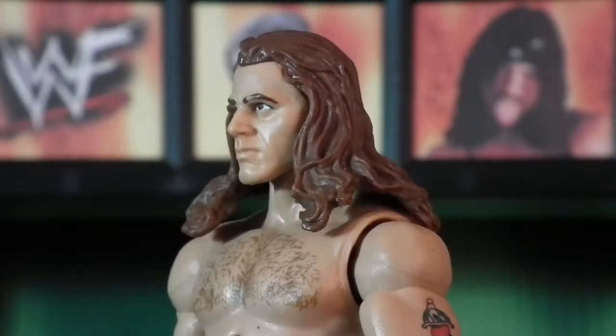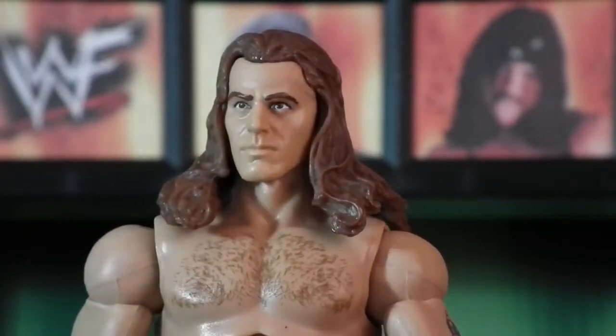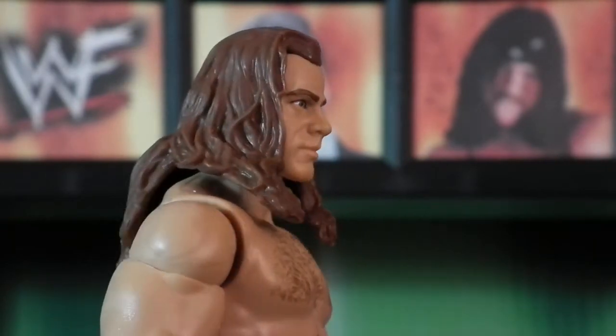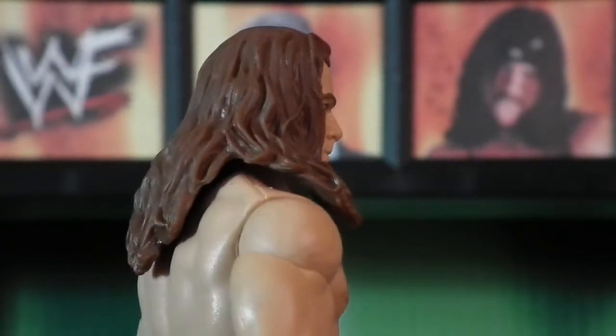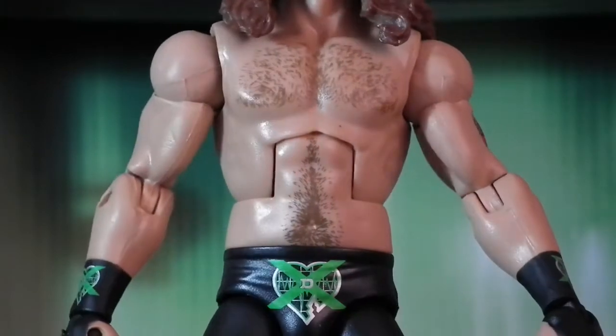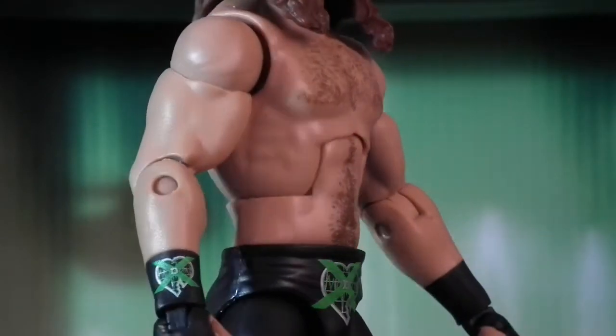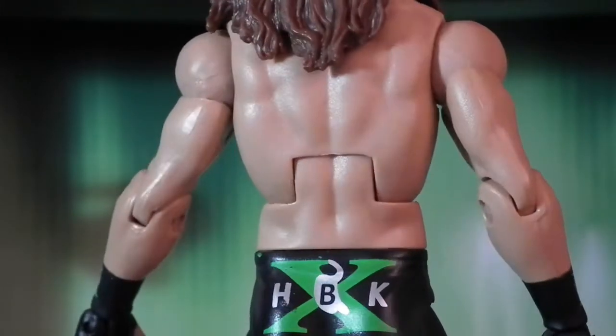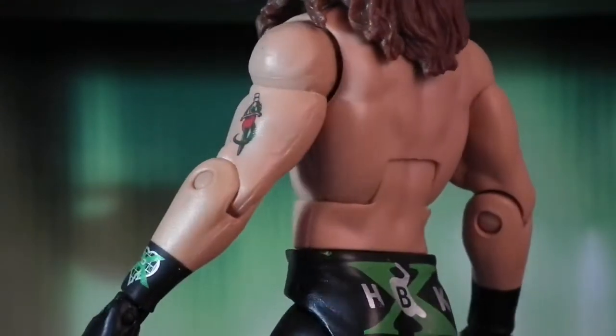And I had seen someone do a fix-up with a Basic 100 head scan, and even though that's an older representation of Shawn, it actually displays a better option for likeness compared to this scan. Now they give him the cruiserweight style torso, and they've added the chest hair as well as the black wrist wraps with the D-Generation X Heartbreak logo designs on each wrist. And of course it wouldn't be complete without his famous tattoo design.